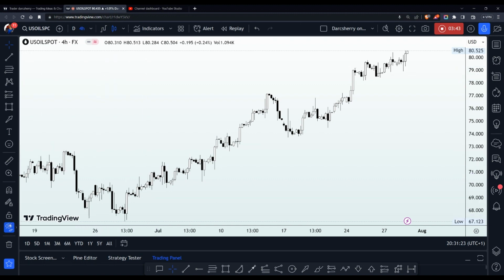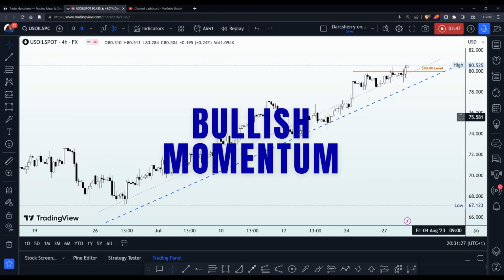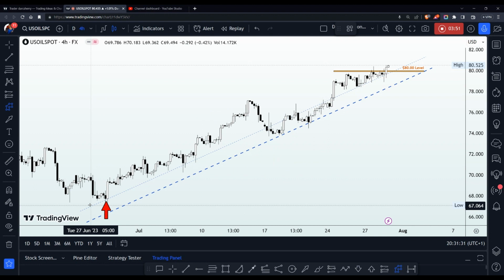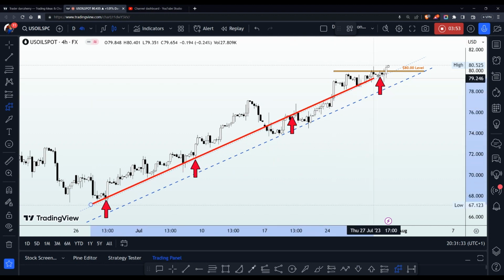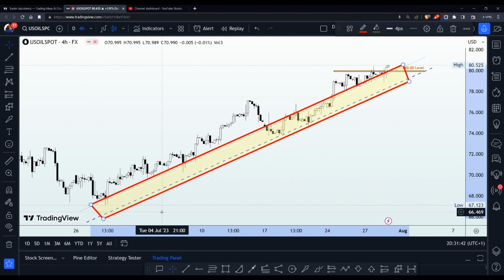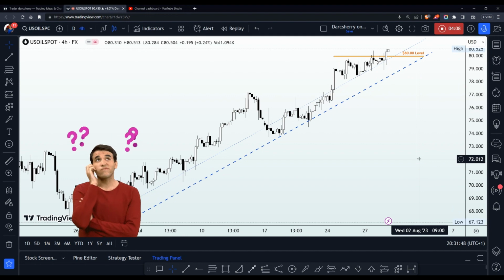And of course, it is quite obvious that price action has been very, very bullish. And to further emphasize the strength of the buyers, we were able to connect the series of higher lows, which in fact gave us a couple of trend lines which has been supporting that bullish momentum since the beginning of this month.